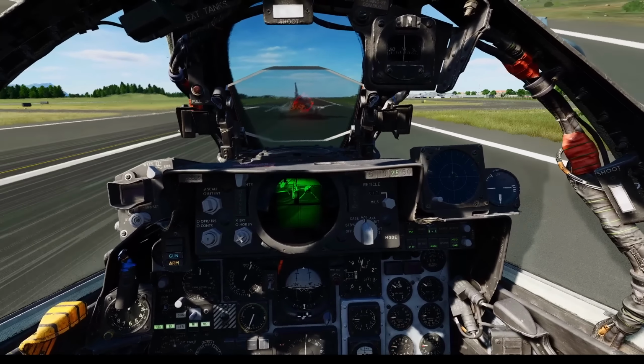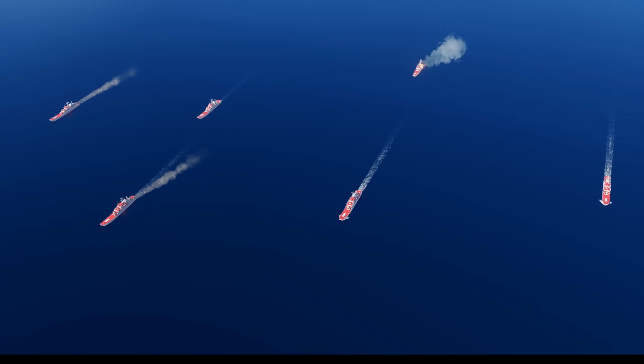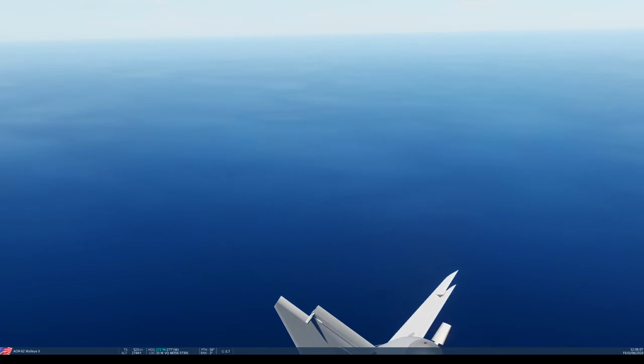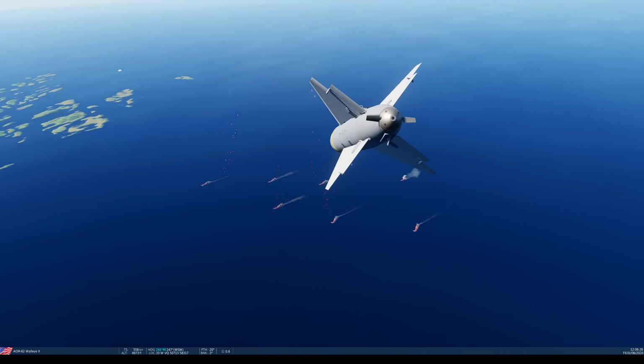Oh, it's my big 2,000 pounder. Watch this. Absolutely mullered that fleet, guys. Shut my bomb down. Super unfair. Bomb away. Ah, gun's too good. Well, it appears even the Walleye has a weakness. Miss. Good shot! 2,000 pound.